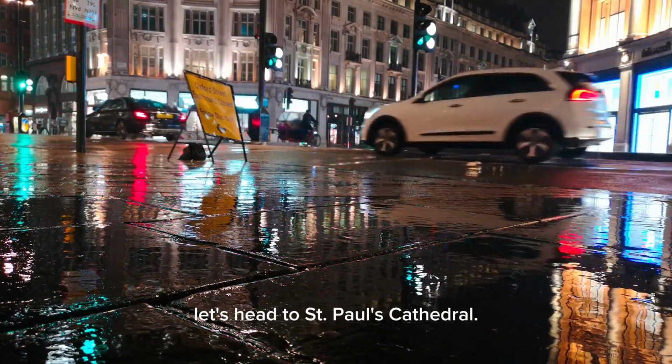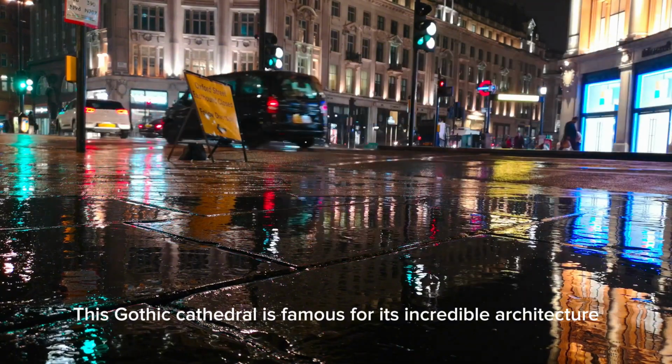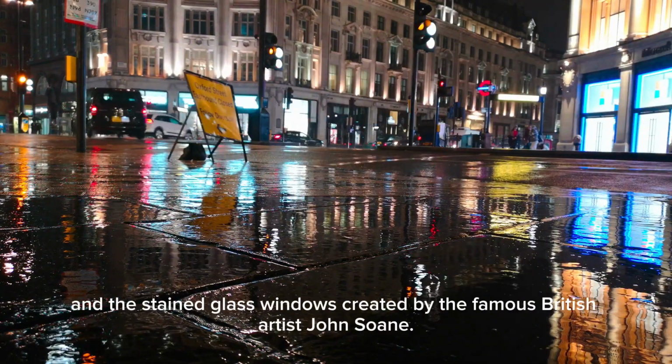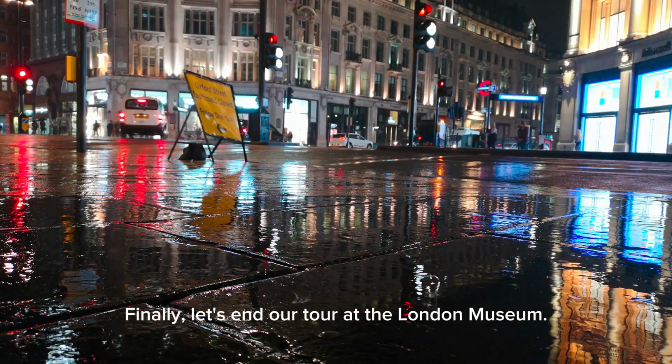Now, let's head to St. Paul's Cathedral. This Gothic cathedral is famous for its incredible architecture and the stained glass windows, created by the famous British artist John Soane.